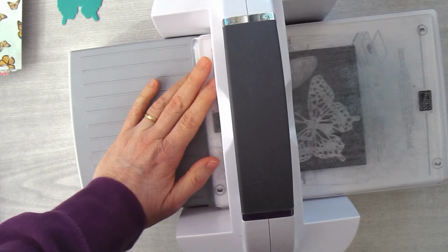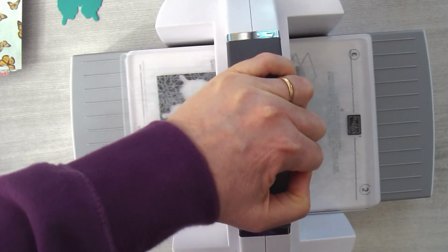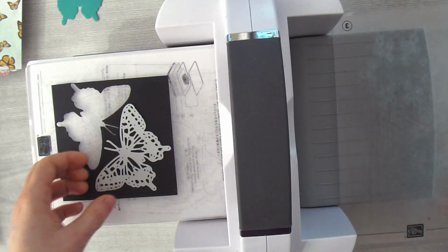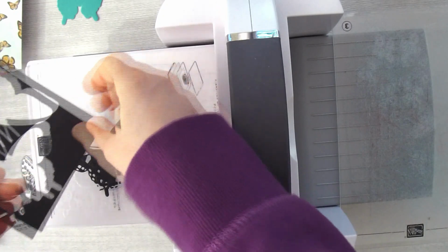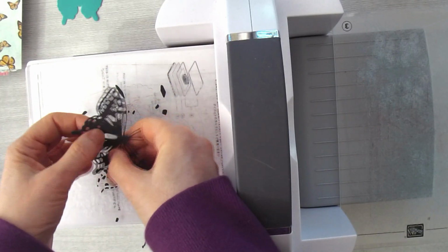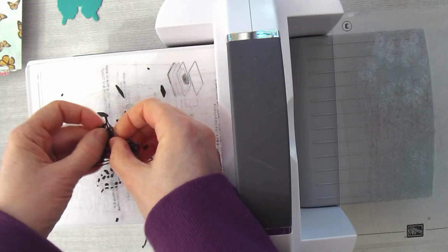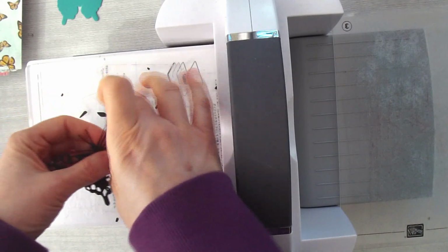Okay, it's come all the way through, and I'm going to come back the opposite direction. It just gives it one more chance to really cut all the way through. And then we'll pull this out, and then we can throw away this piece. And then all these little pieces, just kind of manipulating them a little bit. This just helps most of the pieces come out.